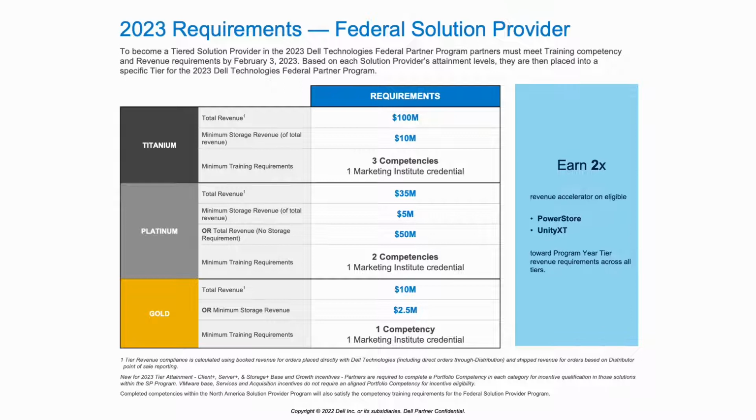However, the simplest and the quickest way to start earning this Market Development Fund is to attain Gold. Gold is $10 million or $2.5 million in storage, as I said. And note, I said "or," not "and." Once you attain that revenue, you would then complete 1 competency and the marketing credential to successfully complete your requirements for Gold status.